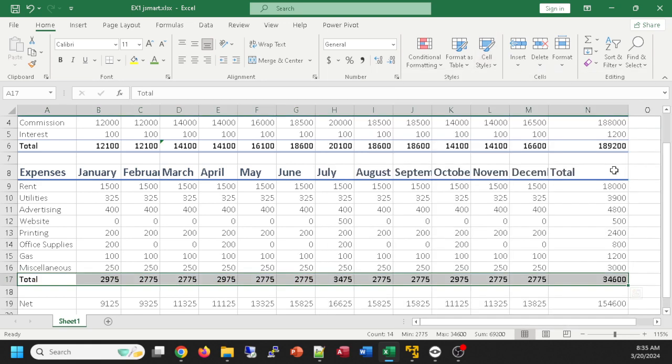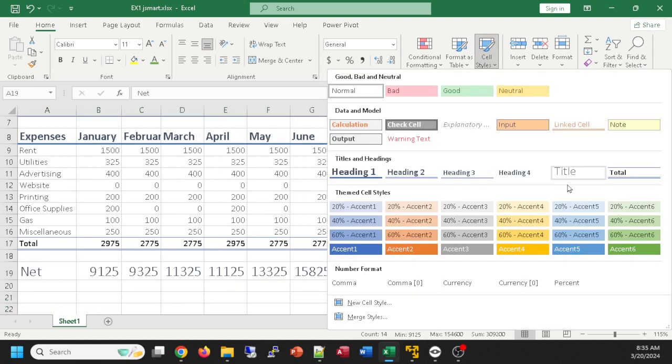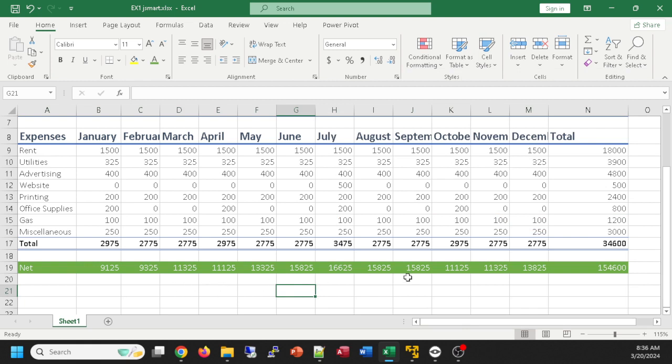I could have used my Format Painter again. And in this row, they're going to make this row special. We're going to apply a special cell style of accent 6 with white font. Lower right, green accent 6. Make that last row kind of a special row. It's not that easy to read on the screen.